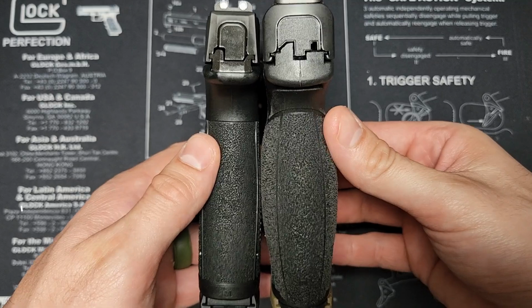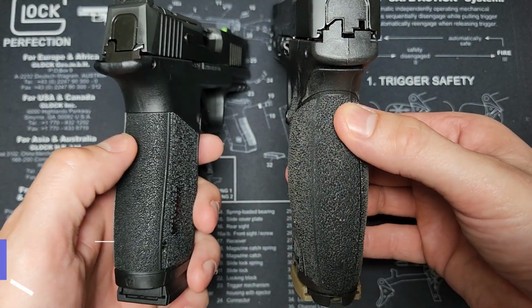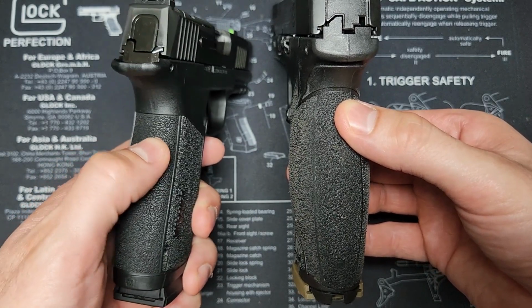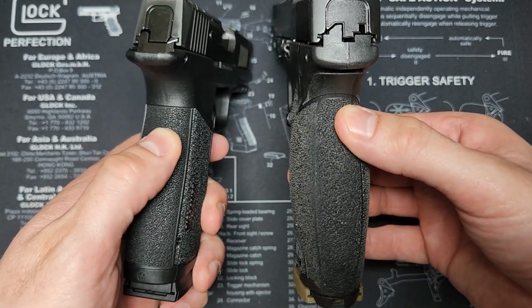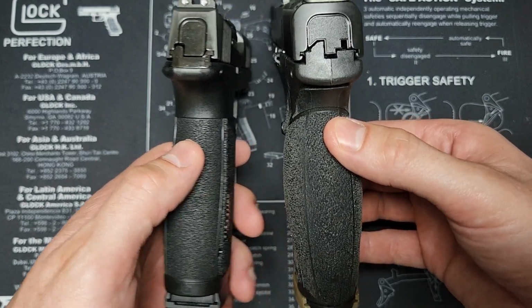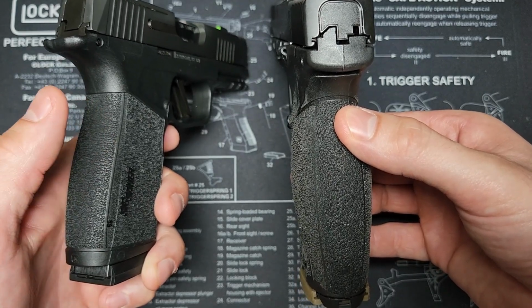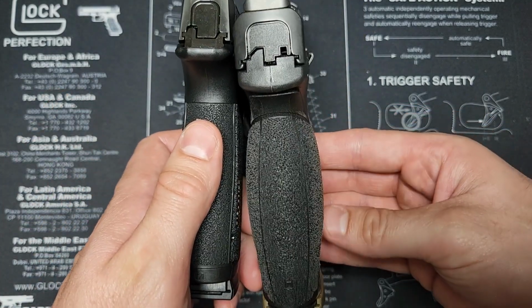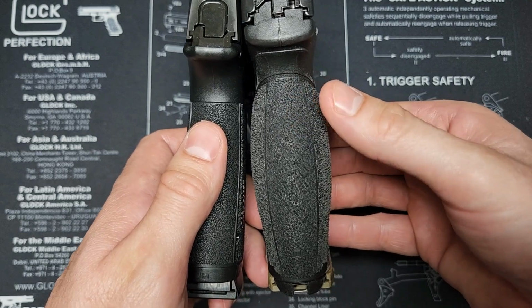Next, interchangeable backstraps. Both have that option. I will say I've heard reports of the SIG being a little wobbly or not being super tight on here and having a little bit of shifting or rattling. I haven't found that to be the case on mine yet, but I have a newer production version. And one thing to note on these backstraps, they just make it bigger this way. They don't give you additional palm swell like this does on the M&P, which is one thing I really like.